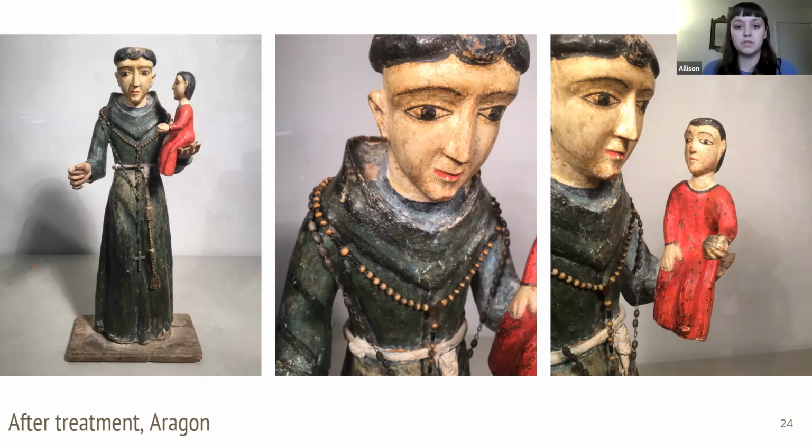They all have their own stories and history of uses, their own materials, and differences in the construction of these items, but they're all just so different. So we just treat them as unique individuals, which they are.